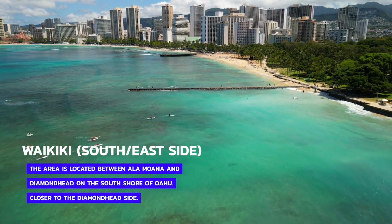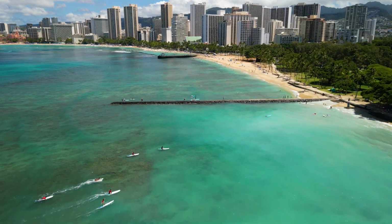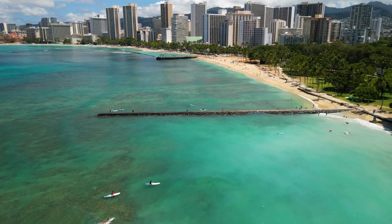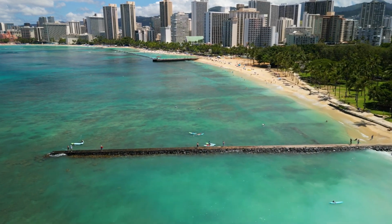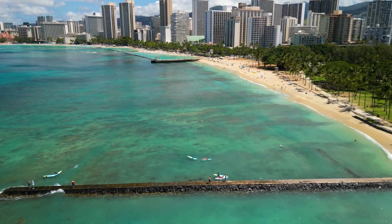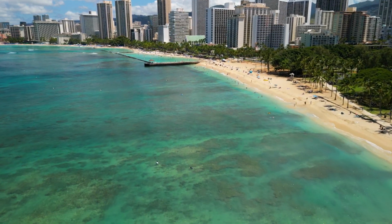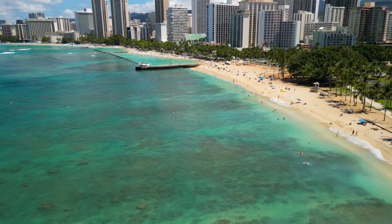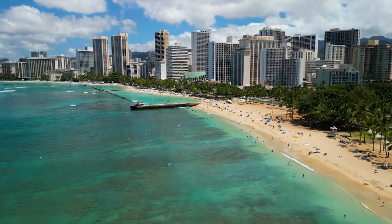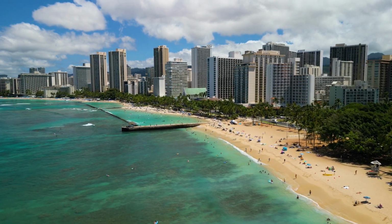The neighborhood we're talking about today is Waikiki. More specifically, the southeast side of Waikiki, closest to Diamond Head, which is right behind you. This is a great area if you don't have a car or if you just want to be able to walk to work or walk to the beach. There's all kinds of surfing areas over here. There's beautiful parks. There's a boardwalk you can kind of walk on along the beach over here as well.